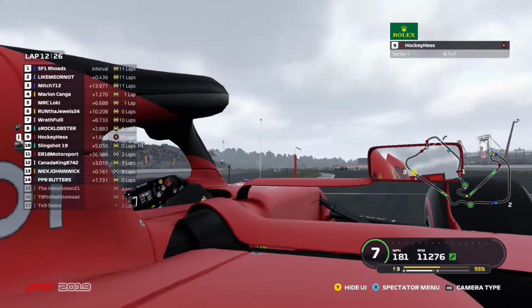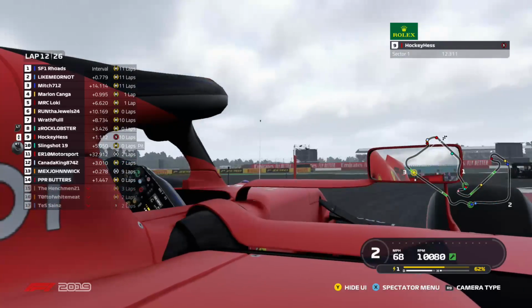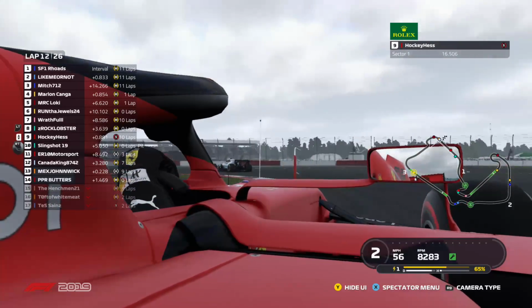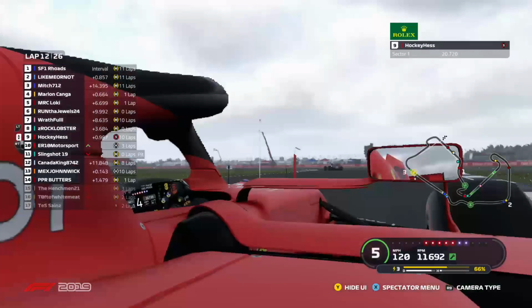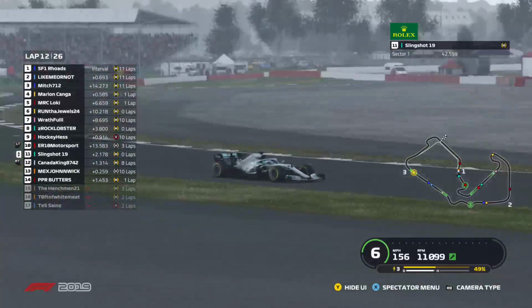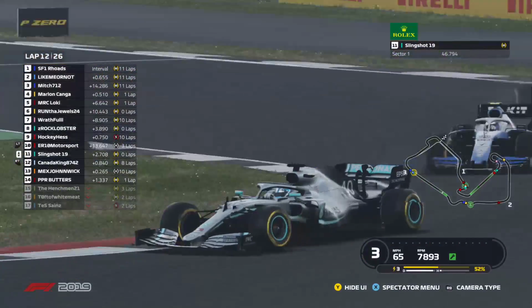Aki is staying out on those soft compound tires. He's going to try to stretch those softs as long as he possibly can here. I believe he did have to pit on lap 1, so you probably take him out 1 or 2 more laps. Slingshot comes out in 11th on those fresh medium compound tires.